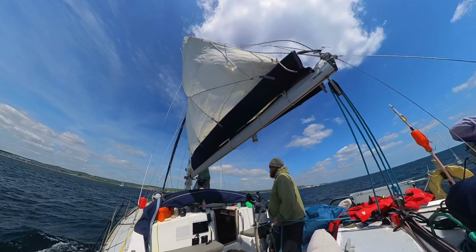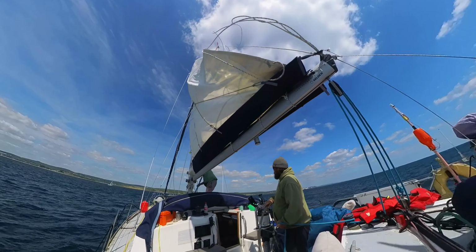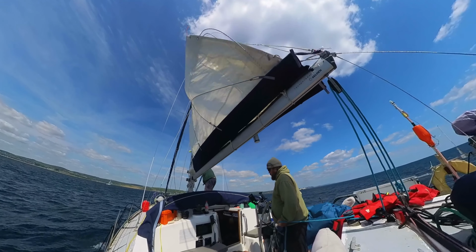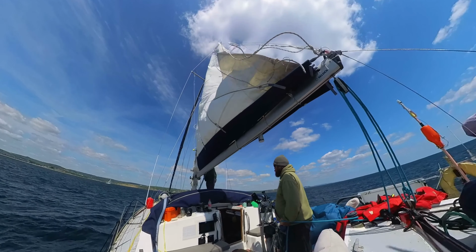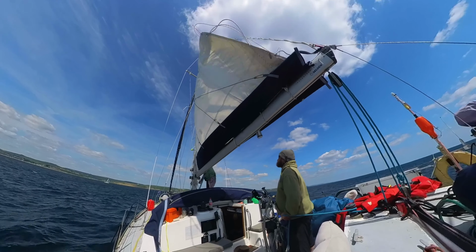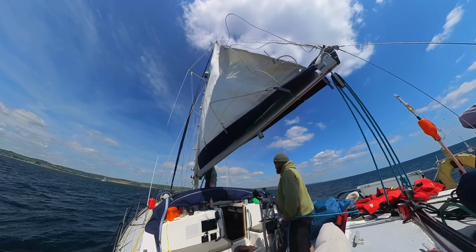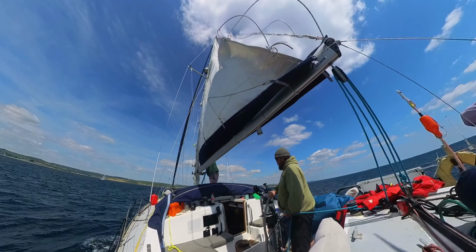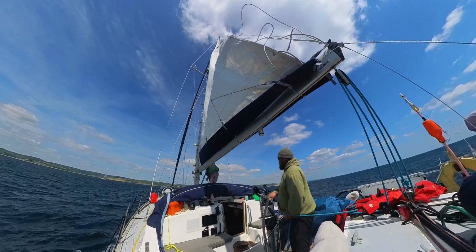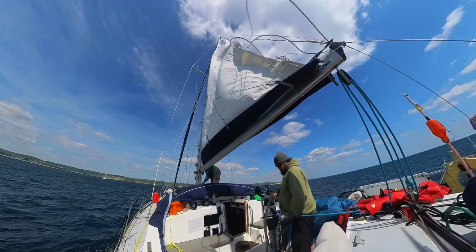So there we go, I think I've finally got the main up. Just need to tidy the lines a little bit. And then off we go for a sail down the Jurassic Coast, which is absolutely gorgeous.